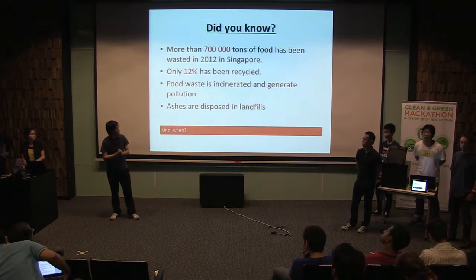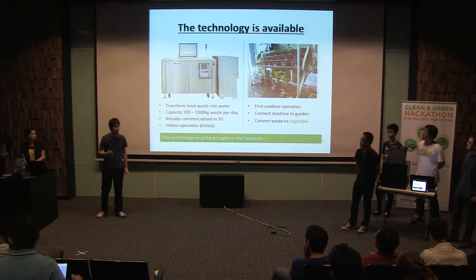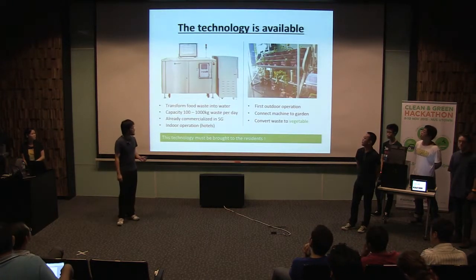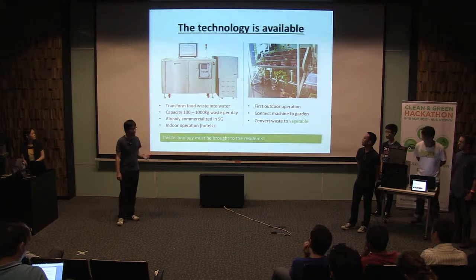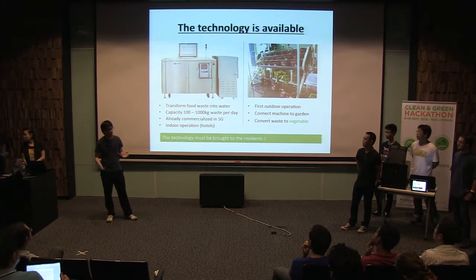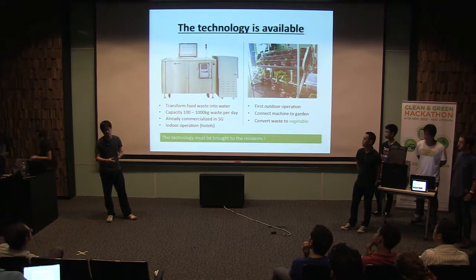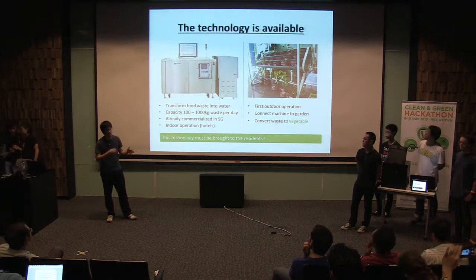So what is happening in Singapore is we can actually transform the food waste into water. This technology is already used in hotels and supermarkets. Basically how it works is we have specific microbes that will digest the solid into a sludge, and this sludge is later on disposed into water.